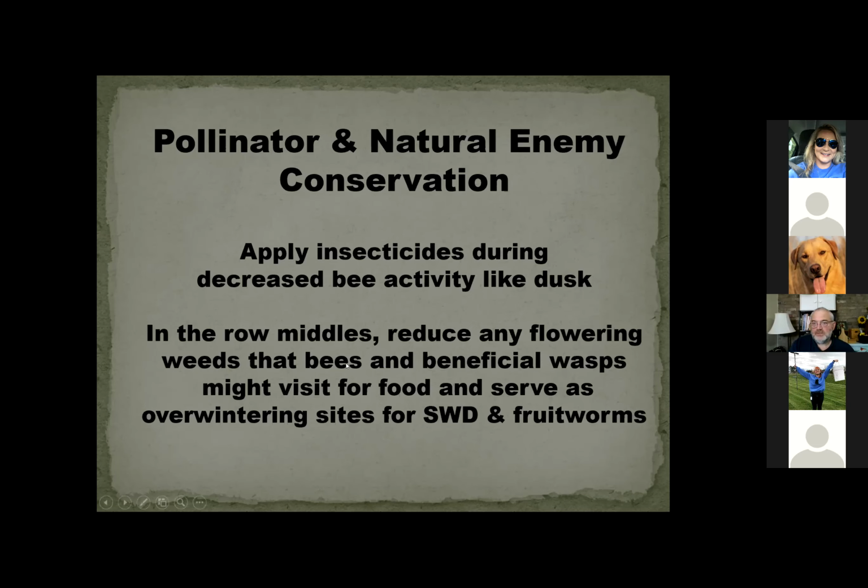Also in the row middles, we've heard a lot of talk about keeping the weeds down in row middles. That could be a good help in terms of reducing the amount of harborage for SWD, as well as for other insects like fruit worms, which have sort of become more of a problem in the past few years.